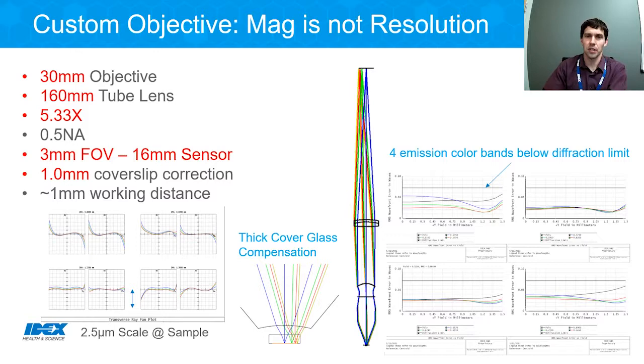This is where custom lens design comes in. By releasing the constraints on these old preset standards, we can achieve very different specifications. Here I kept the 0.5 NA that sets the resolving power and the 1mm working distance, and changed everything else.